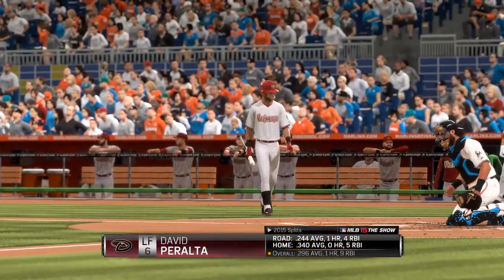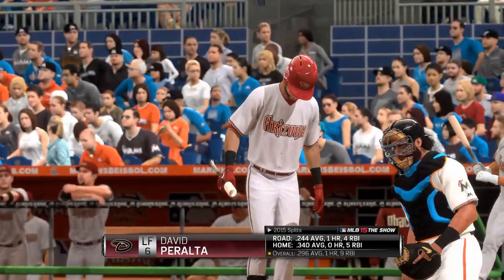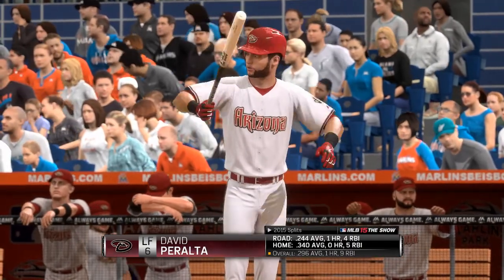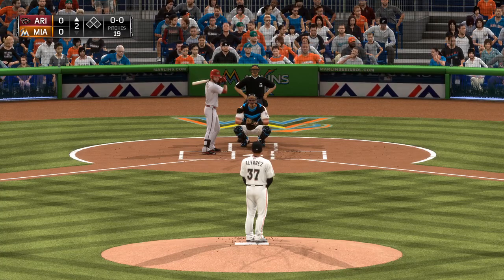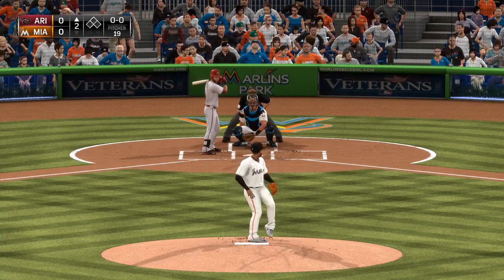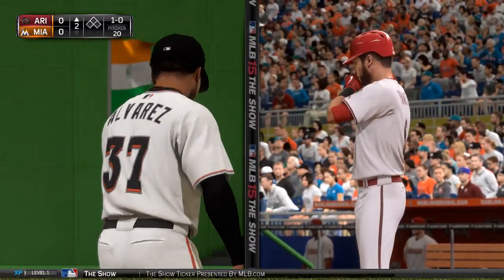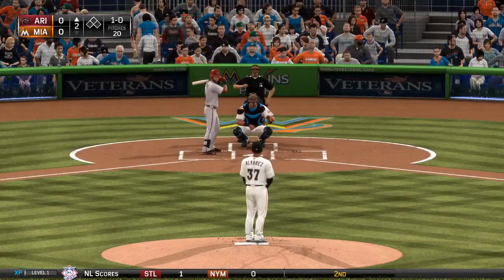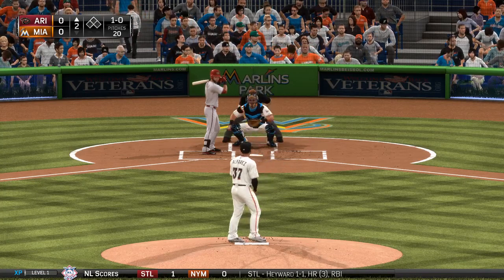David Peralta will stand in now, just a few ticks shy of the 300 mark for the season. David Peralta. Now the first pitch. And he'll start the inning with a pitch that misses off the plate. It's ball 1. Miami. 1-0 on the way.